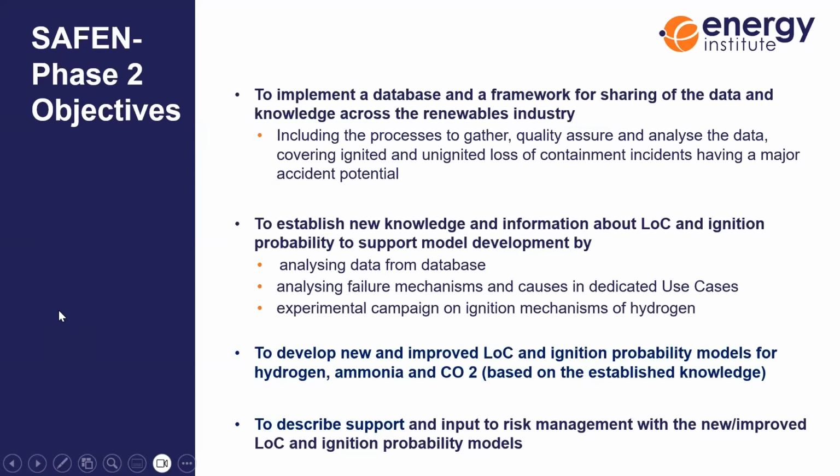So the phase 2 objectives are to obviously take forward the work from phase 1 and look at implementing the database and a framework for sharing of the data and knowledge across the industry. That's looking at the processes to gather the information around incidents, loss of containment, etc., quality assurance of that, and analysis of the data, and looking at both ignited and unignited loss of containment incidents that could have major hazard potential.